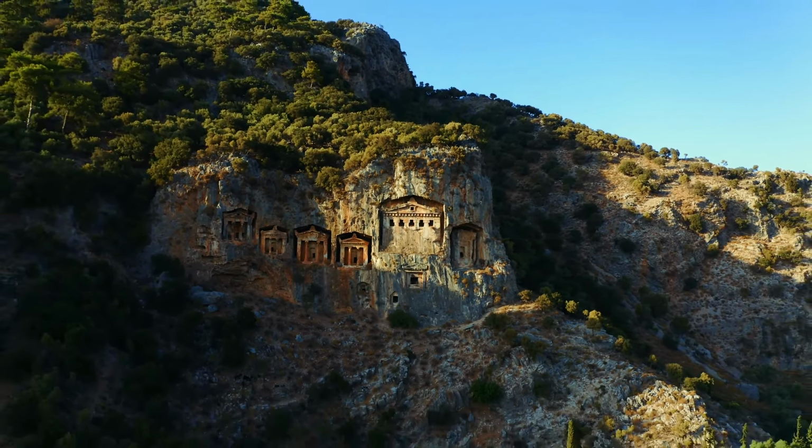One of the most striking features is the Kaunian necropolis, home to 170 rock-cut temple tombs. These stunning tombs are carved right into the cliffs and display incredible architectural detail. Each structure is marked with information boards, making it easy to understand their history as you explore.